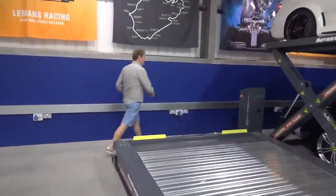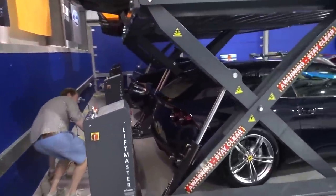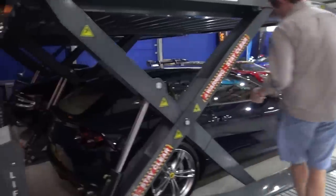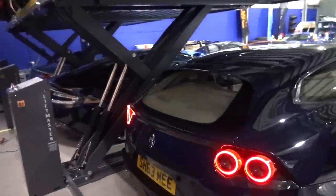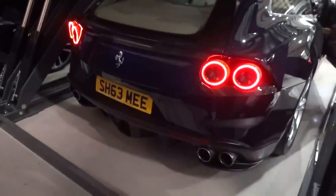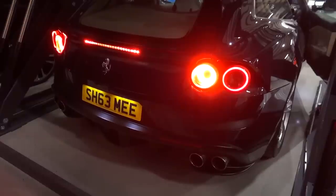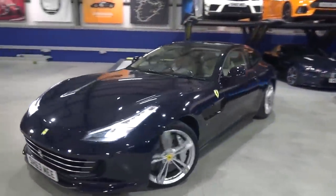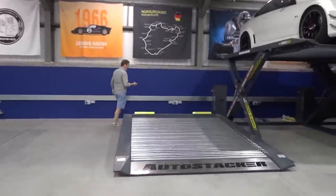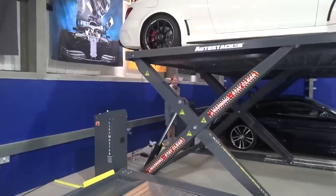So what I need to do is grab this, make sure everything's out of the way comfortably, which it will be. Open up the door, cold start, get my shuffle on. It's always just easier than you think it should be. Not too bad. Let's have a cold start. Next one, this is actually so much smoother and more simple than I ever originally thought it would be.